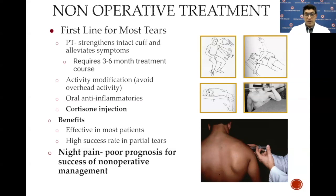And in addition, we advise patients to modify your activities. We provide some oral anti-inflammatories and other medications for pain control. And there's also the opportunity to provide cortisone injections. So non-operative management is effective in most patients and has a very high success rate in a lot of tears, especially in partial tears. One thing to note, though, if you have substantial pain at nighttime, there's evidence that that actually gives you a poor prognosis for the success of non-operative management.